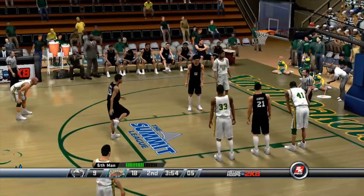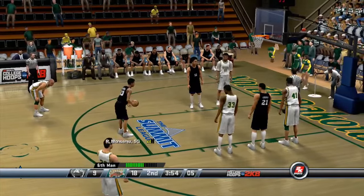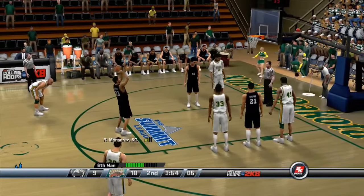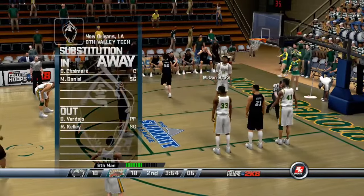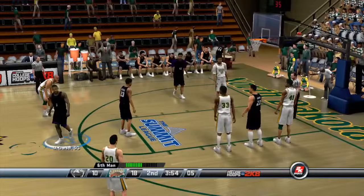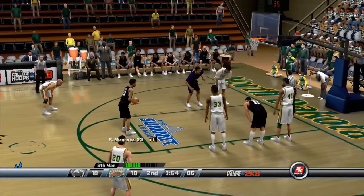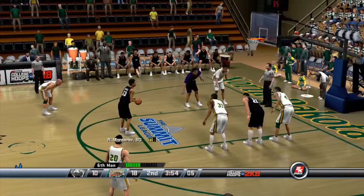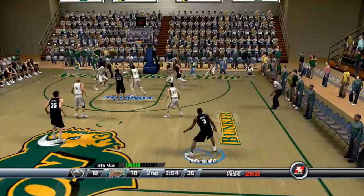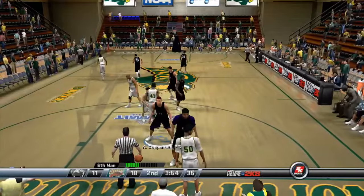Shooting two. And he makes the first. Substitution. The visitors are going to make some substitutions. Gets the second to fall as well. Coppenrath is coming onto the floor.